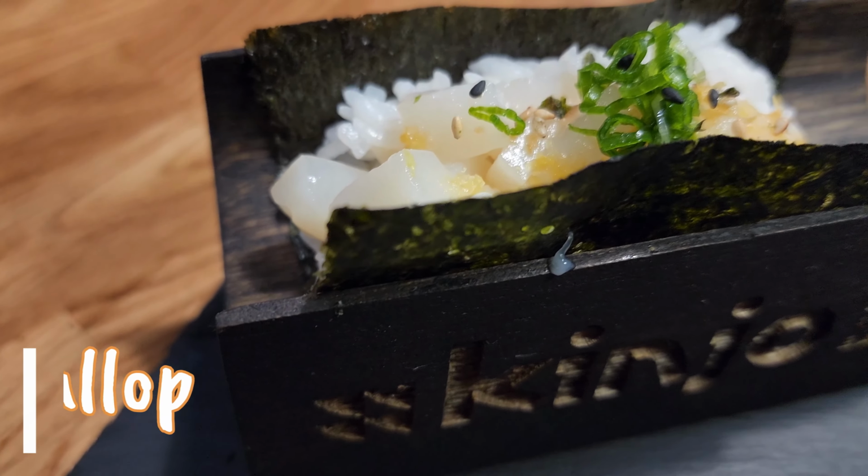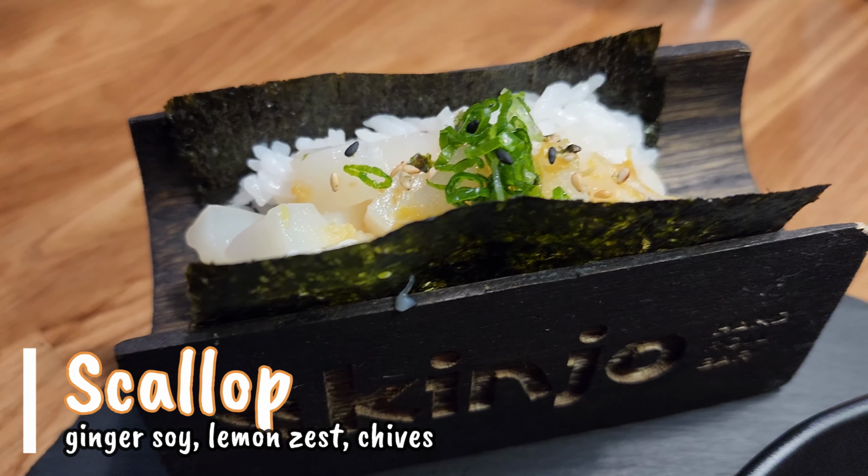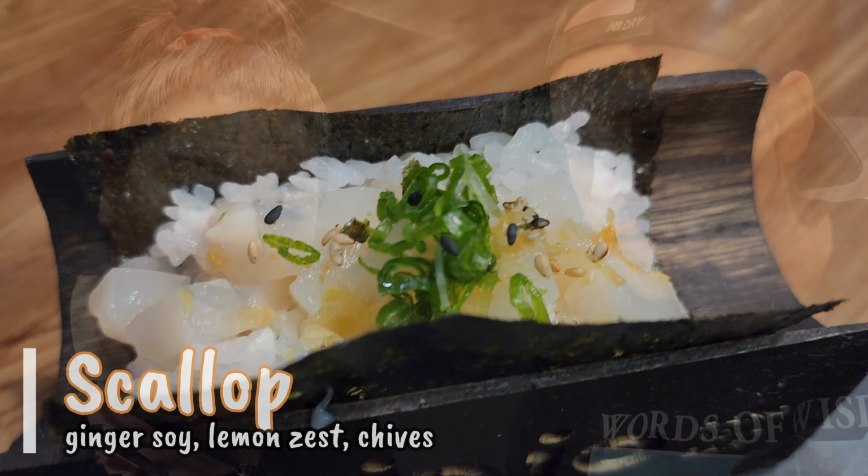Scallops this time. Another sushi boat. Sushi taco. You start with this one. Oh my god, I'm so excited for some scallops. Oh, this looks good. It's got sesame on top. Oh my god. How's that? This is good. I'll take a bite.